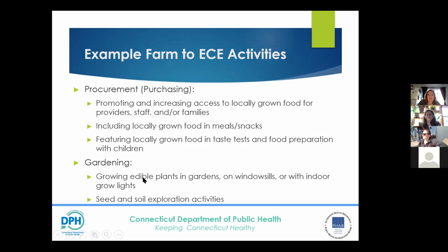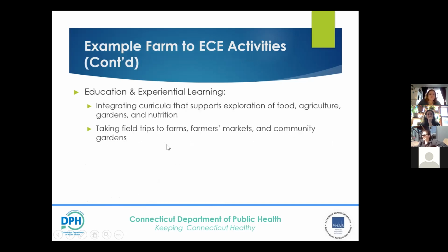Gardening activities could include growing edible plants in gardens, on windowsills, or with indoor grow lights. Most people think of large-scale gardens, but like Shannon talked about, there's opportunities for small windowsill gardens, potted opportunities. There's also seed and soil exploration activities that can be incorporated into your site. So think about all the different ways that gardening can be incorporated into part of your plan.